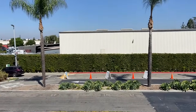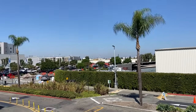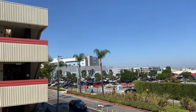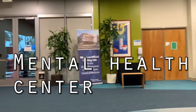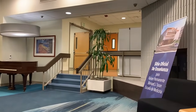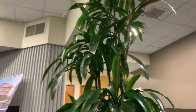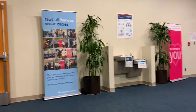My Fridays always look a little bit different. Some days I'm in clinic for surgery. Other days I'm in psychiatric clinic. And then other days I'm actually at the psychiatric hospital in Los Angeles. This is an example of what it looks like there. I've interacted with patients with schizophrenia, depression, anxiety, and bipolar disorder. I've even sat in on a group therapy session, which was super meaningful, and I got to listen to a lot of patient stories.